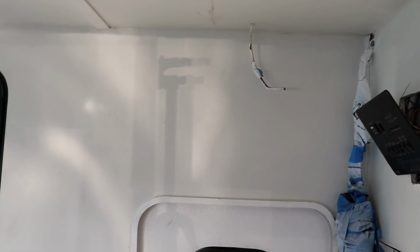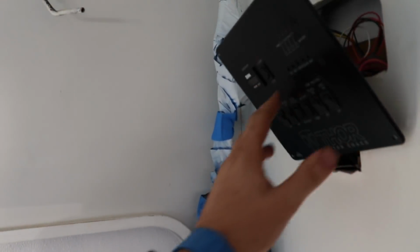Alright, so this is the corner that we want to fix. I'll go ahead and get that mounted like I said, and get that box on there, and see what it looks like after. Oh yeah, I'm sure it's going to be a great transformation.